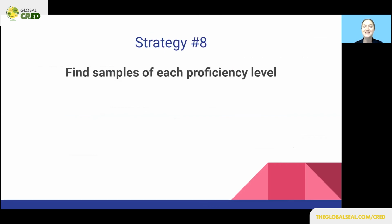Strategy number 8 is to find samples of each proficiency level. It's very helpful to just know what those look like. You can read the actual descriptors, but once you actually see some writing in real life, it'll really help you to identify what you need to do to perform at those levels.